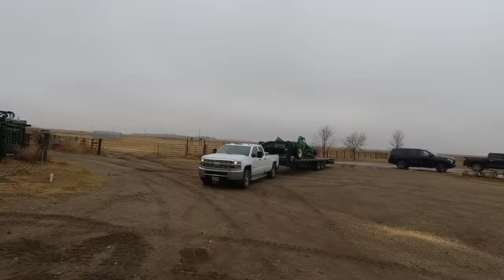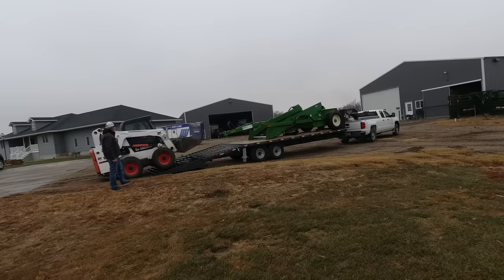So Dad just took off down the road with our four-wheel drive and our tillage machine. He's putting that in our neighbor's shed. They got a little extra room. And got the tire pumped up. Looks like they made it.